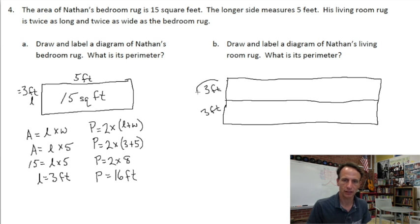So how long is the living room rug? You got it. 3 feet and 3 feet are 6 feet. And if it is twice as wide, well, okay, look, up to here, it's the bedroom rug. So it's 5 feet, and then another 5 feet, because it's twice as wide. And so how wide is it all together? You got it, 10 feet.